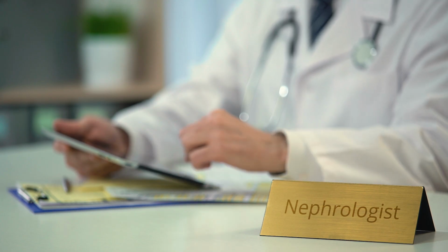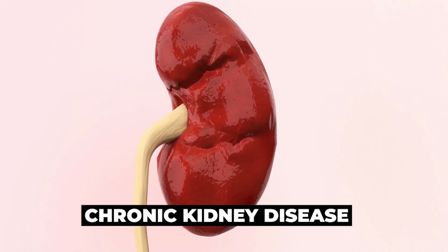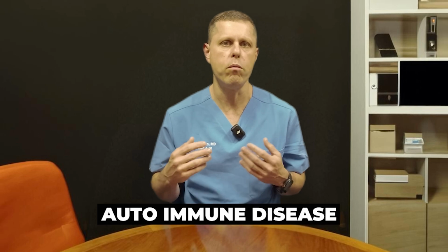They usually recommend it when you have rapidly progressing renal failure and they can't figure out why, or you have chronic kidney disease but then it suddenly started getting worse. Sometimes it can also be recommended when they find protein in your urine and you have something called nephrotic syndrome. And usually they have already done a battery of tests, and even with all these tests, they still cannot figure out what's causing the problem. In these cases, we're usually looking for some type of autoimmune disease, when your own immune system is attacking your kidneys, and that can be treated with steroids and hopefully prevent kidney failure in the future.